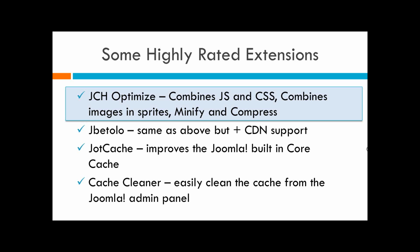We highly recommend the first one, JCH Optimize, because it has a nice user-friendly web interface and the settings can just be set to default settings. The other one is JBatello, and you can download it and test it on your end. Both of the plugins minify and compress files as well.